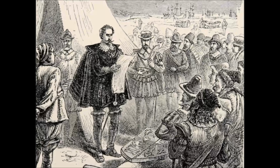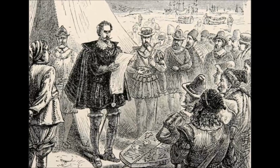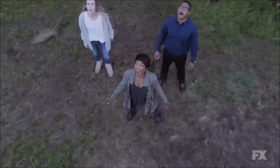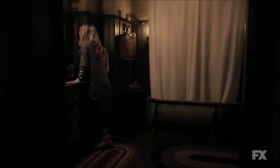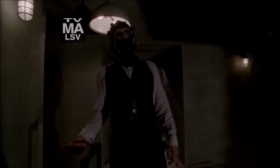Either way, their disappearance forced the following settlers to be more selective about where they decided to place their camps, and this led the following communities to thrive. Roanoke still stands as one of America's biggest mysteries, and it's unlikely that we will ever get answers to exactly what happened. And that's our list of the 5 real-life killers, places, and crimes that inspired American Horror Story.